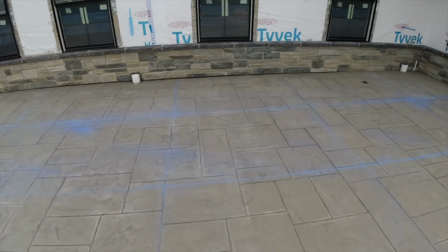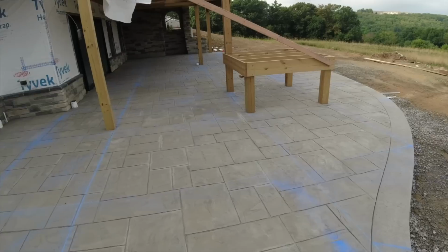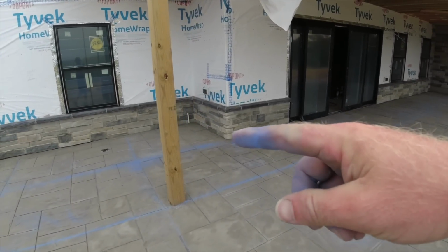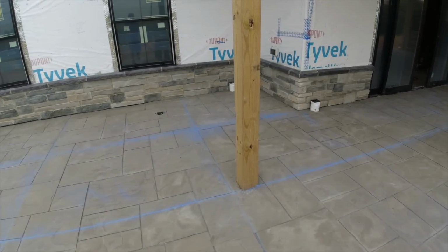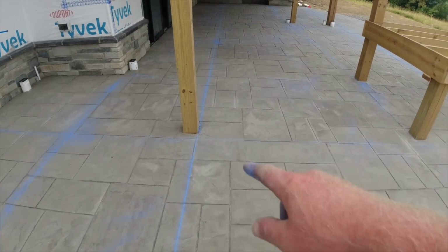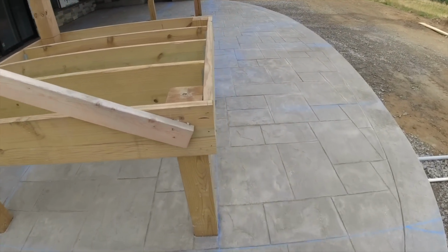Okay, so there is our cut layout. Ideally you want these to be aesthetically pleasing as well as functional. Like I said, we have 2 cuts coming off this outside corner here. Then we tried really hard to get as much of the deck post covered as possible. So we have a cut running off this side of the post, this side of these posts, and this side of these posts.